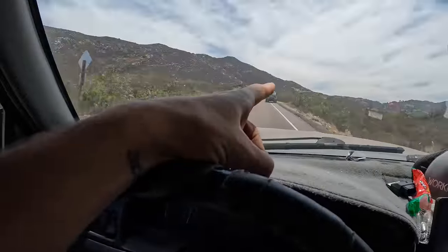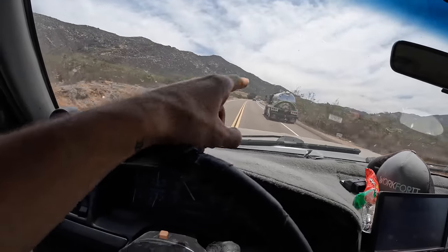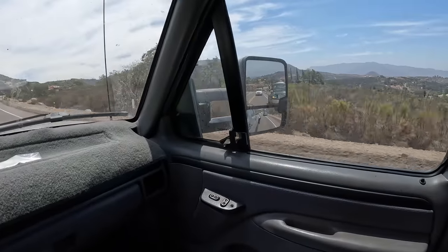Uh-oh, guys, this isn't looking good. We're coming up the steepest grade here, and we've got a slow septic truck. Let's see if we can overtake him. Hopefully no cars come. I know we're not supposed to pass here, but it's kind of our only shot to pass. Woo, we got past him, we got past him.